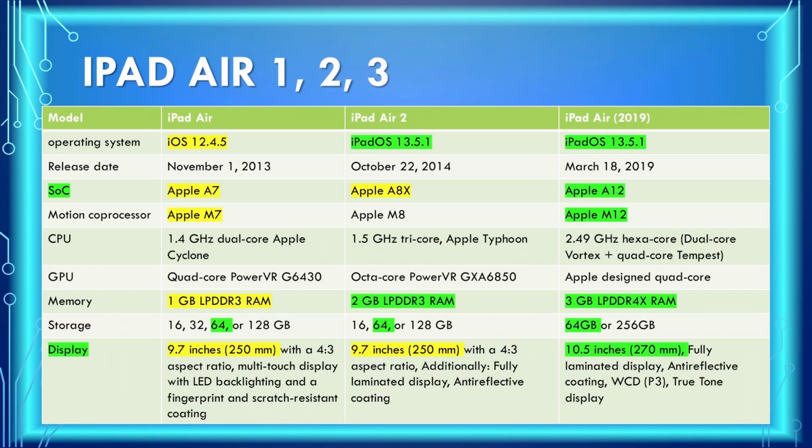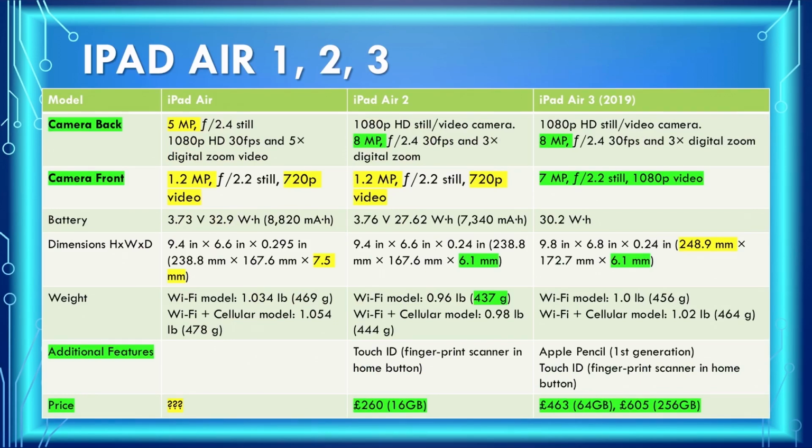And the screen size-wise, iPad Air 2 is 9.7 inch, the iPad Air 3 is 10.5 inch, only a very tiny difference. If you look at the camera on the back, iPad Air 2 and iPad Air 3 give you 8 megapixel, better quality compared with iPad Air, which only has a 5 megapixel camera on the back. For the front camera, iPad Air and iPad Air 2 give you 1.2 megapixel, but the iPad Air 3 gives you 7 megapixel. So if you use the back camera, of course, iPad Air 2 still gives you a very good camera, and no advantage going to iPad Air 3 because they are the same as iPad Air 2 with the back camera.